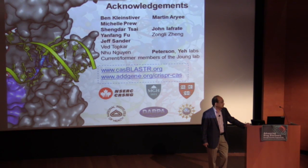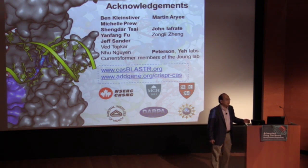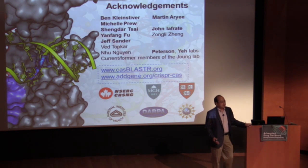I personally would use the truncated guides because I think you're going to have fewer off targets with them. I think it's very clear that you're going to have fewer off targets, and there's no real downside to using them because in general the efficiency is quite high.